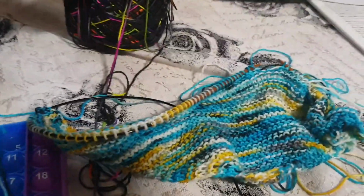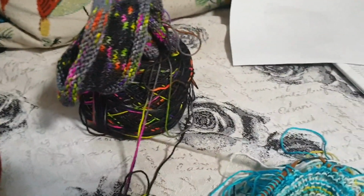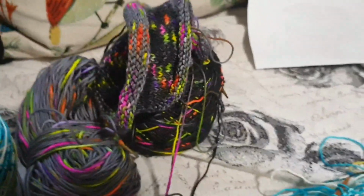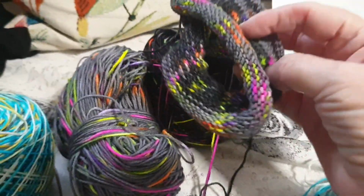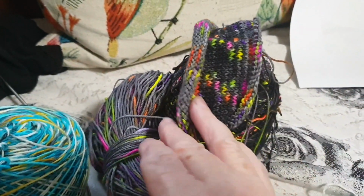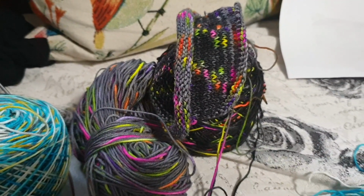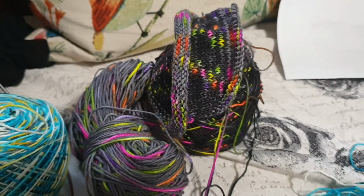Then with this one, I have unpulled it from yesterday, and I've decided to go with those two colours. They're neons, also from Attic Spin Dye, and I am sort of following the tubular cowl. Hopefully it will go well. I'll let you know how it goes when I've done a bit more to it.